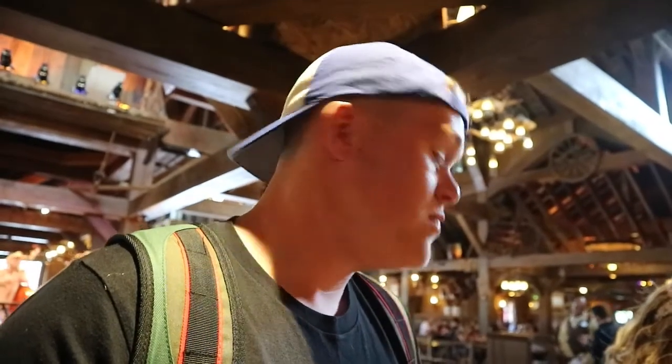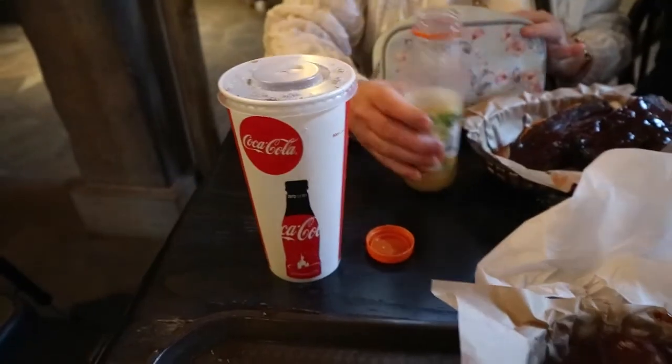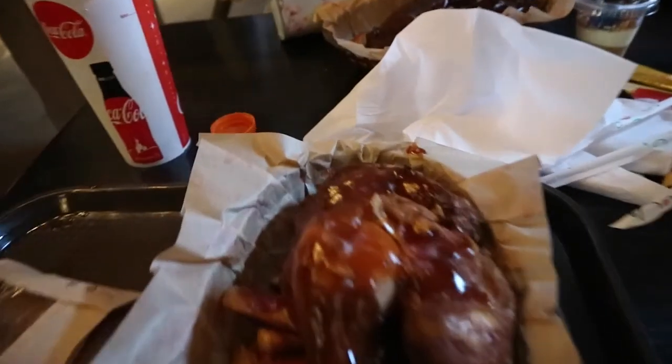But here you get your quick service meal like you do in all normal Disney parks. That's what we've been doing because you don't want to always eat all you can eat. But we're going to show you what we get. Okay, so I went for the chicken, wedges, a little brownie, and I also got a Coke. But honestly, look, you get a whole half a chicken here.